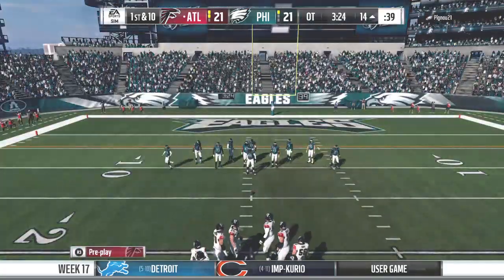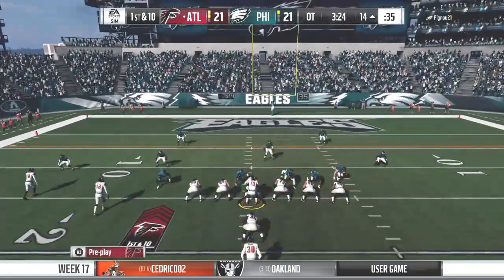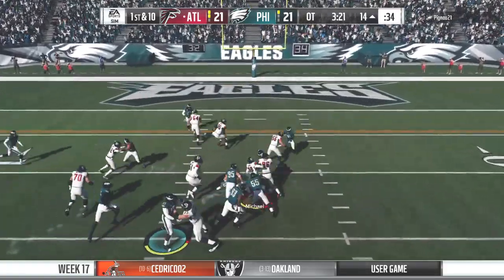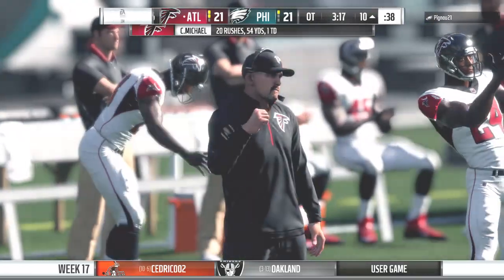And a great spot to start this drive from here. Here we go now. On the run, this is Michael. He's going to get 4 out of this as he's down to the 10-yard line.